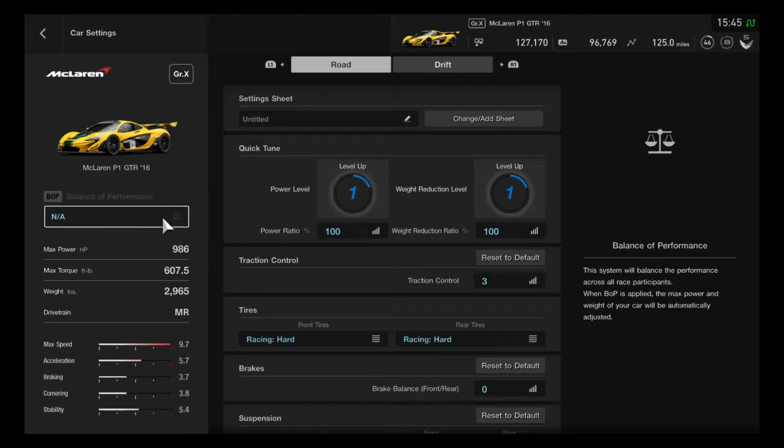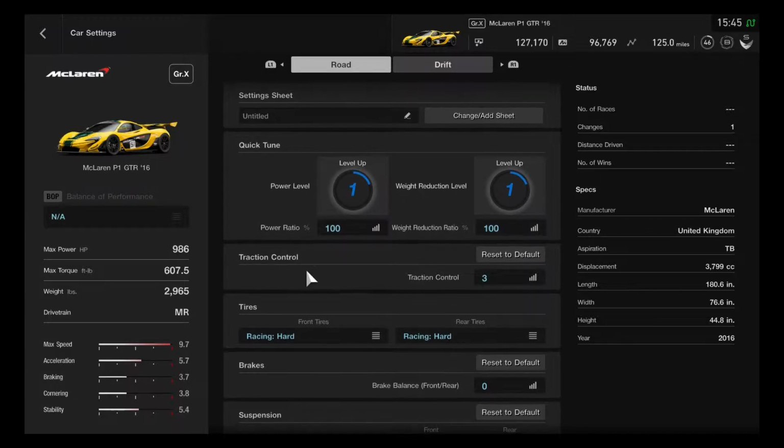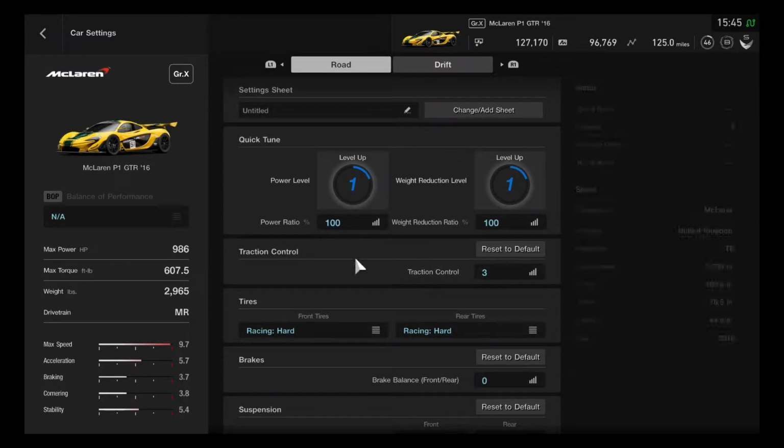So the model design is the 2016, that is based off from the McLaren P1, which was actually made in 2013. So take a good look at the performance. The max horsepower is 986, max torque is 607.5, weight is 2,965 pounds, and the drivetrain is a mid-engine vehicle. So this is going to be very excellent.